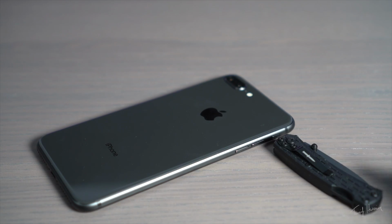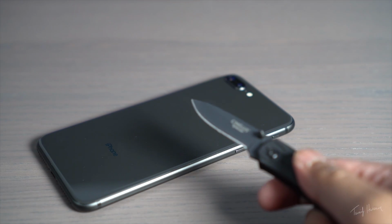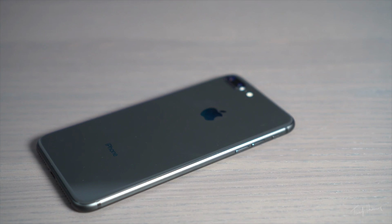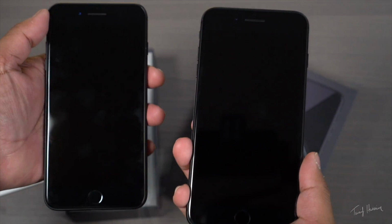This is not a drop test channel by any means, so yeah, we're not doing that. However, I'm unsure how the scratch resistance on this glass is going to be. Now that's something that I'd be interested to see, however, also not something that I'm going to do to my device. In terms of the display, as I mentioned earlier, it's pretty much the exact same display that you have on the iPhone 7 Plus, so that's not really a differentiating factor.